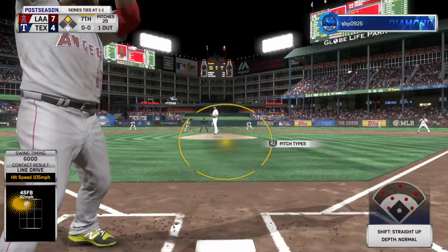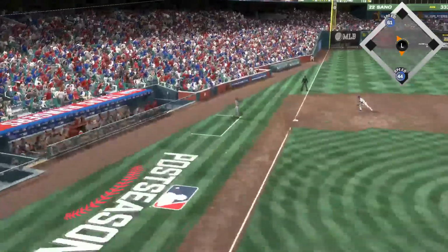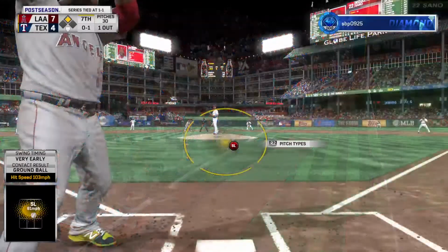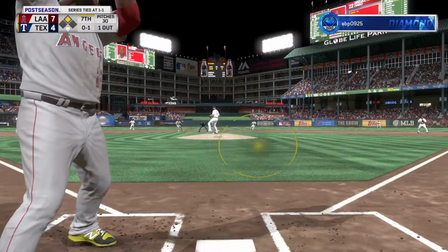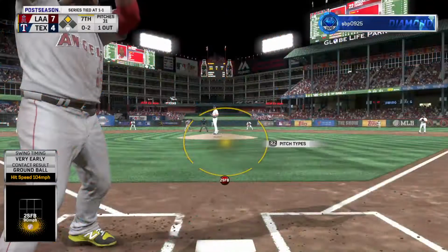So digging in now, Miguel Sano. He was a ground out victim last time up. Chop foul over towards the coaching box. Good lead there at second. Here's the pitch. Swing and a liner, but this will be a foul ball.